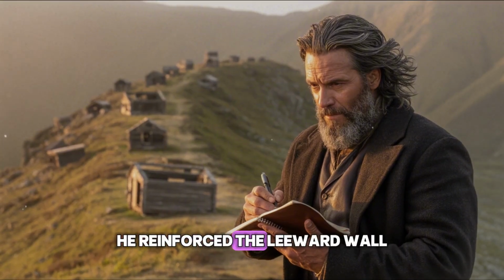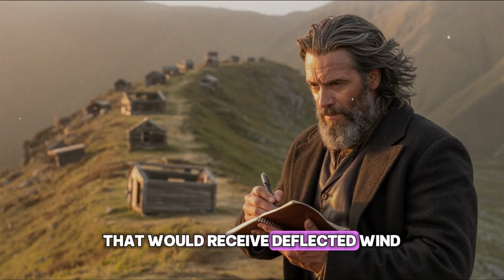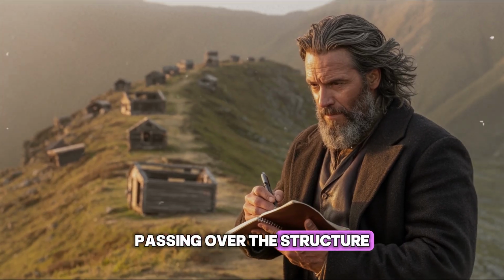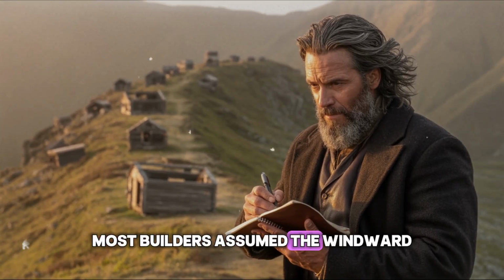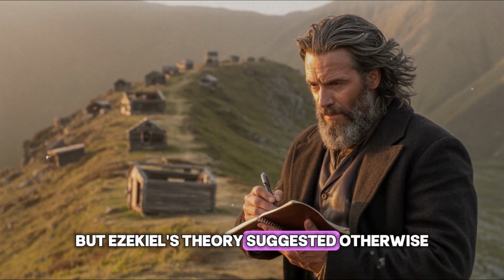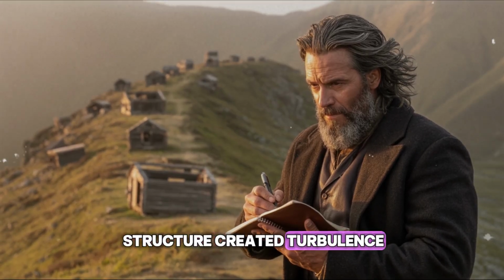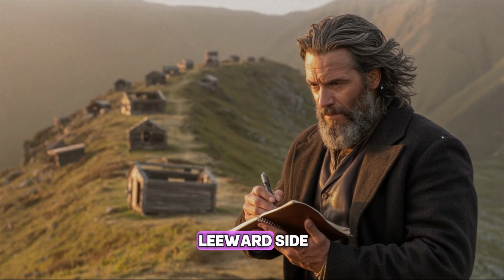He reinforced the leeward wall, the eastern face of his cabin that would receive deflected wind passing over the structure. Most builders assumed the windward wall needed the most reinforcement, but Ezekiel's theory suggested otherwise. Wind deflecting over a structure created turbulence and downdrafts on the leeward side.